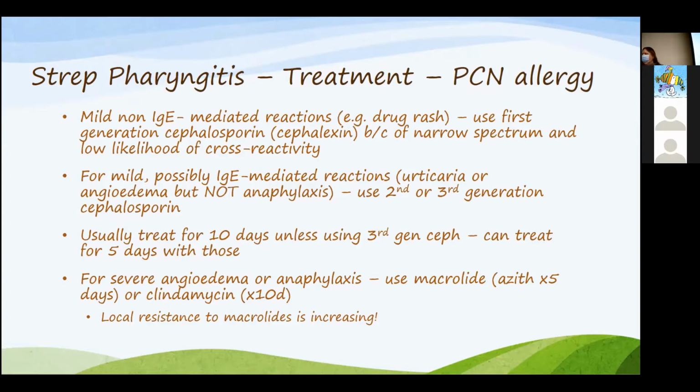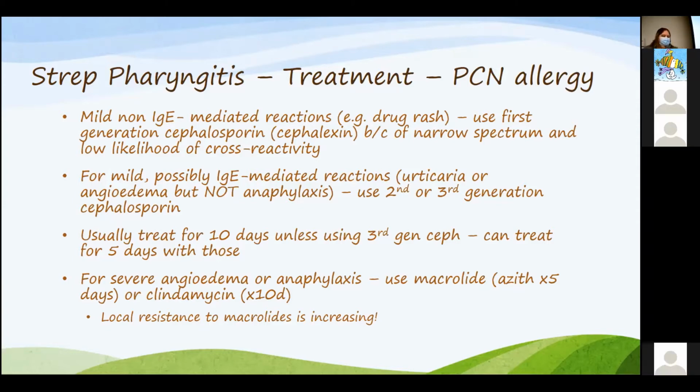Sorry, I'm just reorienting myself to this too. Yeah, you guys pretty much said all this. If you have a non-IgE mediated reaction, then you can try cephalosporin, particularly the higher the generation, the less the cross-reactivity. I use Keflex quite a bit in kids and adults. And then you can also use a third generation cephalosporin, and you guys were talking about that because of the even reduced cross-reactivity in the third generation. And then it only needs 5 days. Yeah, if it's a third generation, that could be a reason for choosing it. But with Keflex and the like, you still have to keep it for 10.